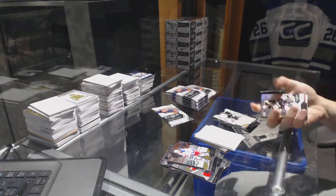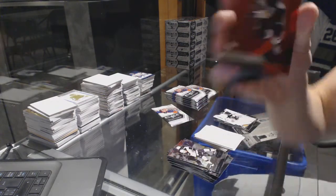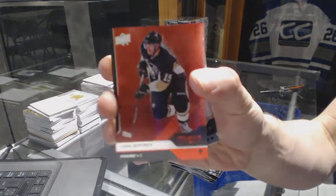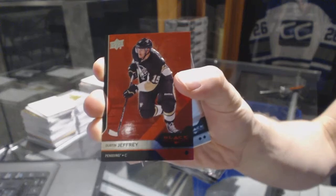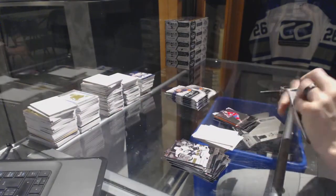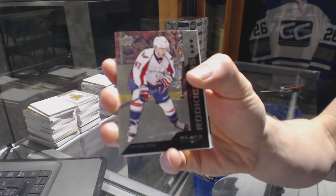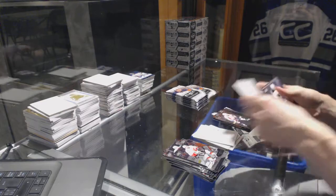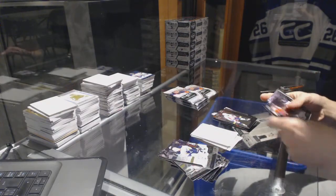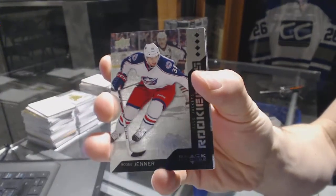Good pack for Pittsburgh. We've got a single diamond ruby, numbered 5 of 50, for the Pittsburgh Penguins, Dustin Jeffrey. And a double diamond for the Canadiens, Larry Robinson. Triple diamond rookie for the Washington Capitals, Tom Wilson. Quad diamond rookie for the Columbus Blue Jackets, Boone Jenner.